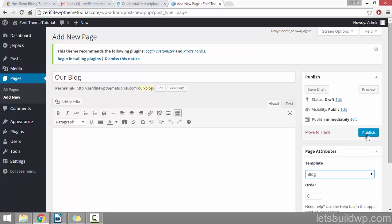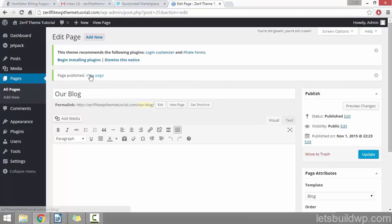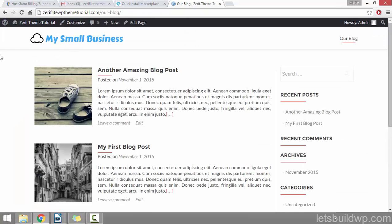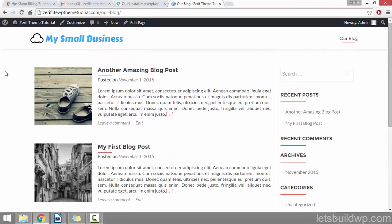Now we can click Publish here on the right hand side, and when we view the page by clicking View Page at the top, we'll see that we now have a blog page where our blog posts show up. Any new blog posts that we add to our site will now show up on the home page and on this page. And as you can see, it also says Our Blog in the menu in the top right.